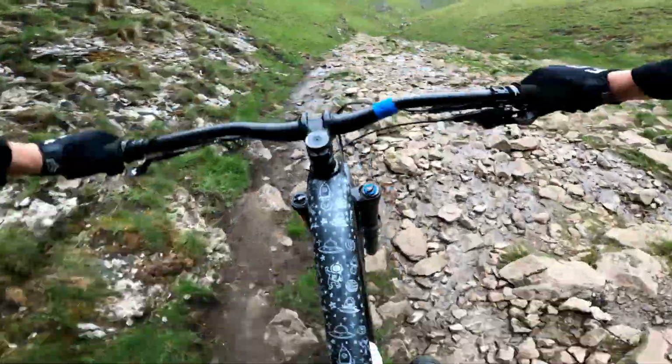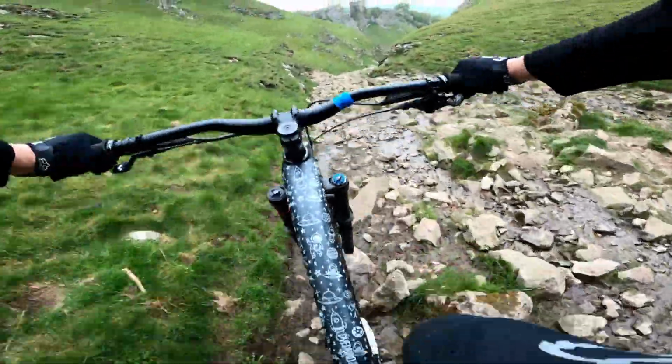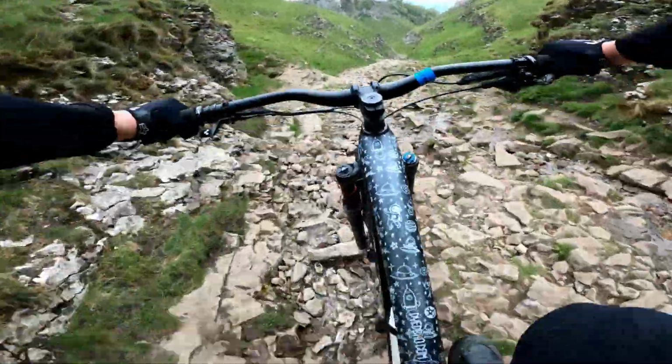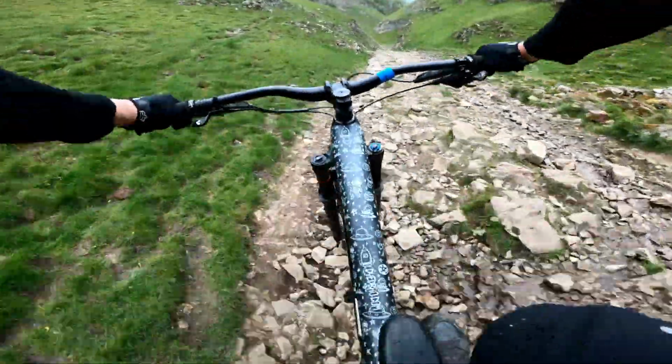I know that the difficulty of this would not come across on camera, but I don't think I've ever worked harder to pick an acceptable line to ride, or tried so hard to stay upright on my bike. But the further I made it down, the more I felt like I was getting the hang of it. I really felt like I was starting to find my rhythm.